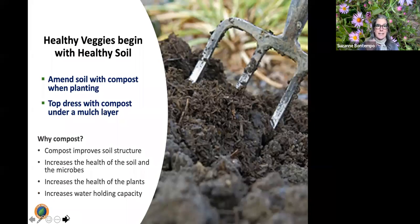And we can do this by amending the soil with compost. Compost is going to be the win-win no matter what type of soil you have. When we add compost, we're able to add this rich organic material that is going to improve the soil structure. It also increases the health of the soil and the microbiology that's in the soil. And when we add compost, we're actually inoculating that soil with more microbiology. So we're increasing the diversity of that.